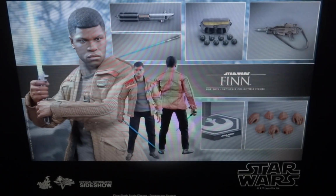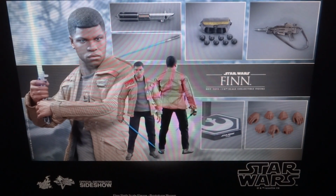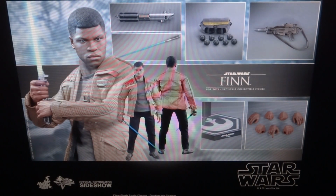Talking about the picture where you can see everything you get, you're obviously going to get the figure itself. You're going to get a base with the resistance symbol, multiple hands. You'll get his gun that he uses very briefly in the movie, but he does hold a lot in the movie. He comes with a lightsaber hilt as well as a blade to go with it, and then he has an extra hand that is holding the lightsaber so that you can light up the lightsaber, which is quite nice. I'm excited to get Kylo Ren because he has the same function.